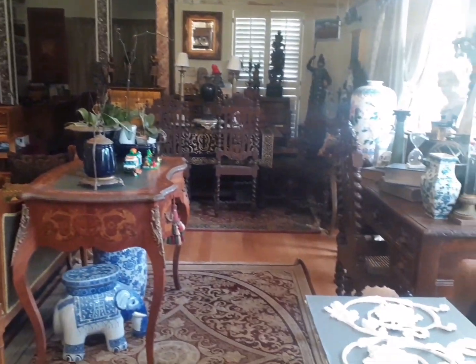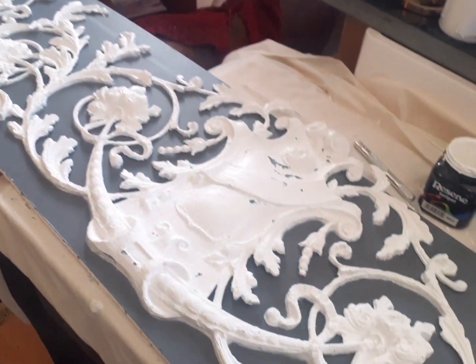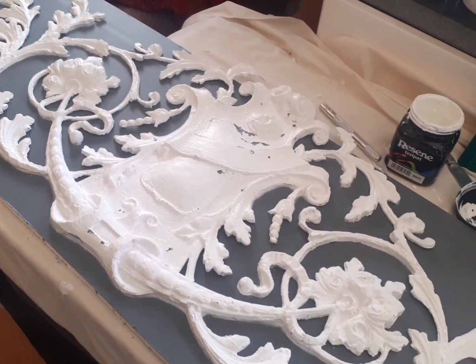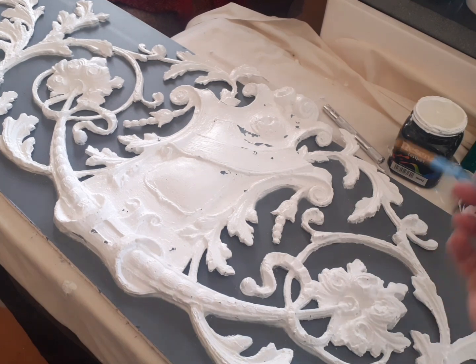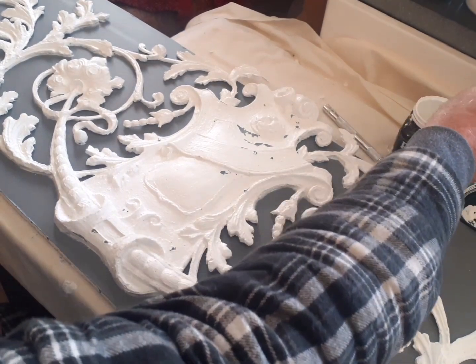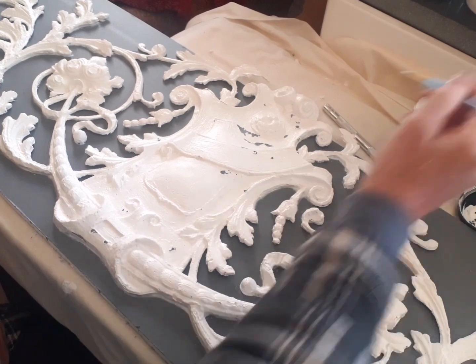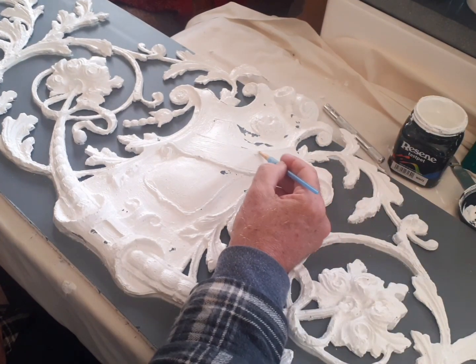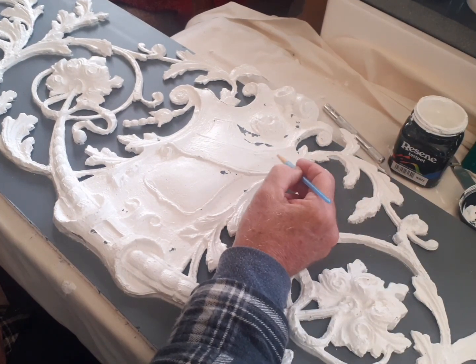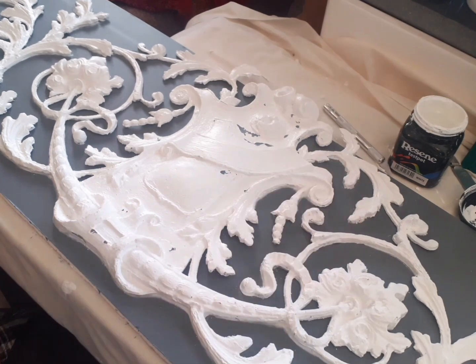Now I'm just going to hand paint all of the touch-ups. I'm working here in the drawing room simply because it's the warmest room. Going to get the paint and just touch up all the little places I've made smoother. May need a couple of coats.